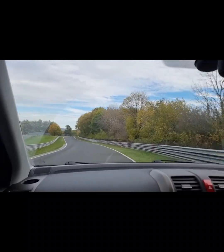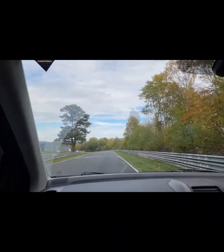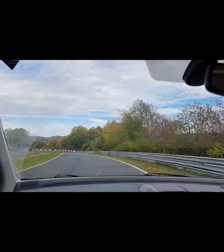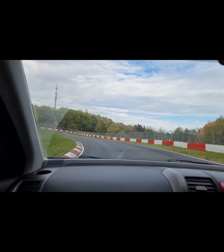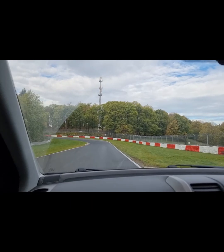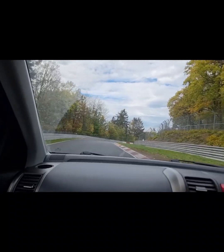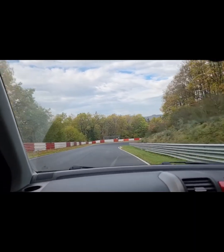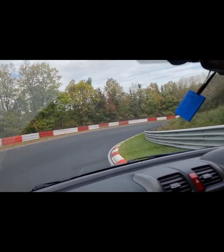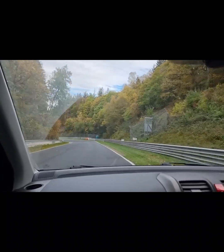Right, Beamer, if you want to get past me, at least attempt. Because I need to look where I'm going, not back where you are. Beamer, what are you doing? Oh, come on. I'm staying to the right to let people past. Oh, brake fade. Go.